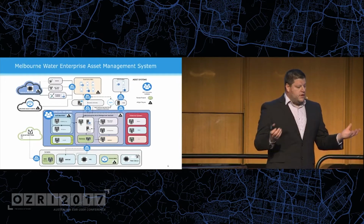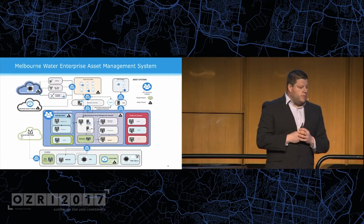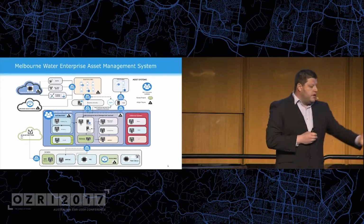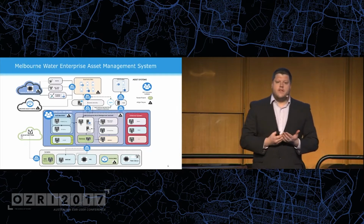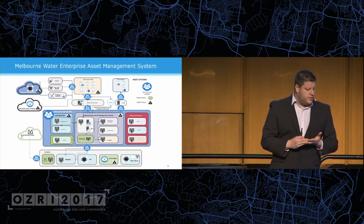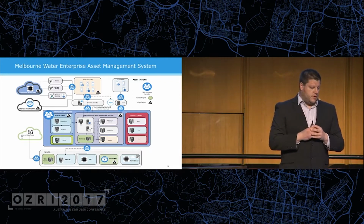Well, I wanted to share a little bit about our whole infrastructure. If we're on this journey, it's really about me trying to share everything with you. So this is what it looks like. We've got everything from IoT, from the top right side, through to our asset management system, which is Maximo, through to our Esri system, and other things like our state of the assets and risk and all those other systems that are around the side.